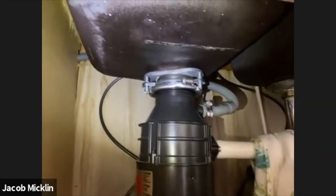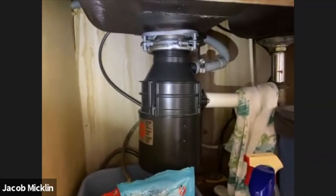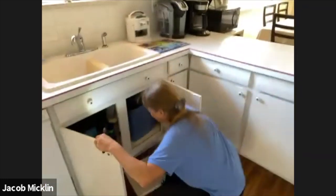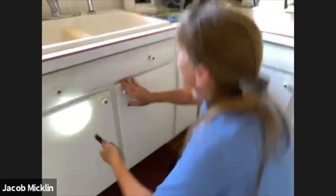Some of these dishwashers, actually most of them, have a high loop on the back of them, but we don't know that. We can't see that. So that's why we want to see that in here. Thank you. That was a good catch. I guess if I don't see something that looks wrong to me, I don't always note it.